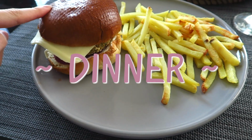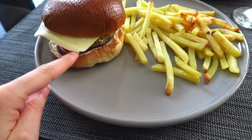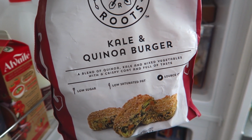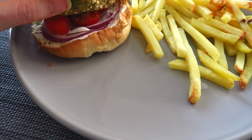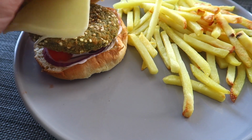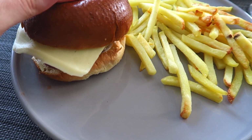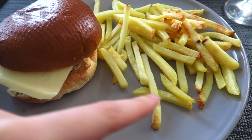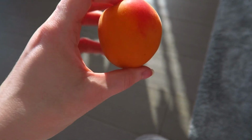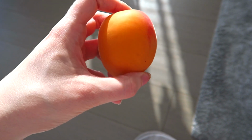For dinner, we made burgers. Mine's actually vegan except for the cheese and the bun, which is a brioche. I just use these kale and quinoa burgers that are in the freezer, and then I use some Hellmann's vegan mayonnaise, some onion, tomatoes, and the burger itself, and then put some fries on the side as well, which is very nice. Had those with ketchup, and then as a bit of a dessert sort of thing, I just had an apricot.